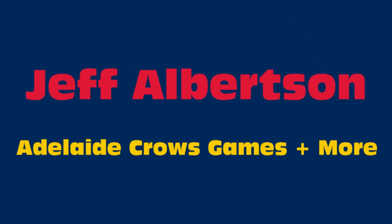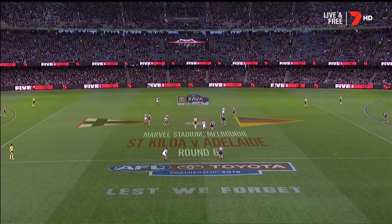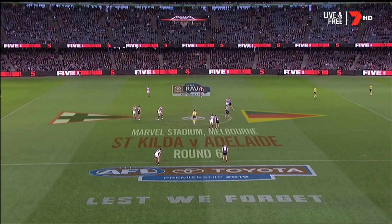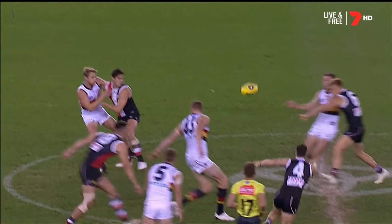It's a goal! Can you believe it? It's extraordinary. Let's go at St Kilda versus Adelaide, round 6 at Marvel Stadium. Both teams coming off their best wins of the season last week.